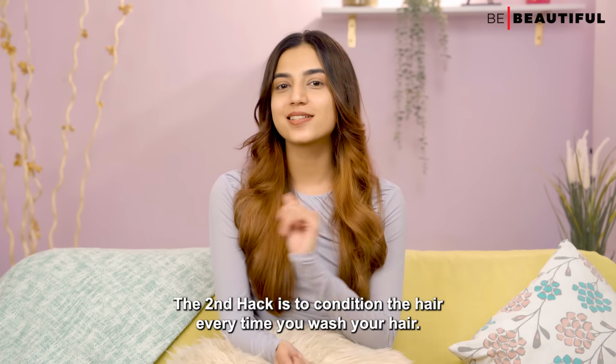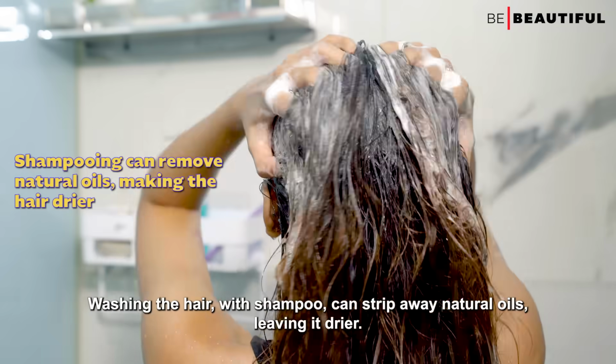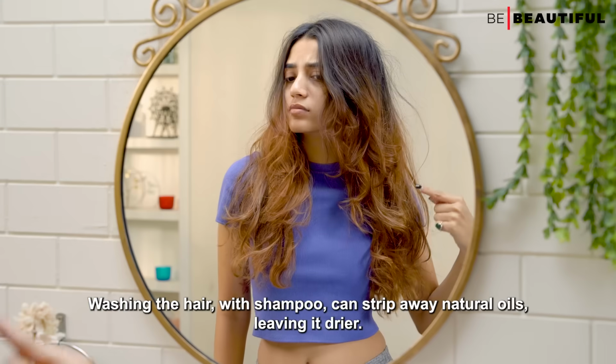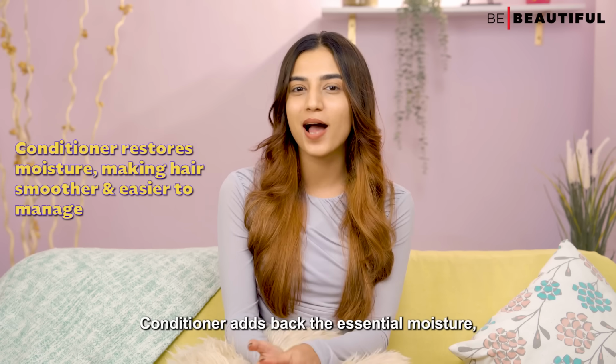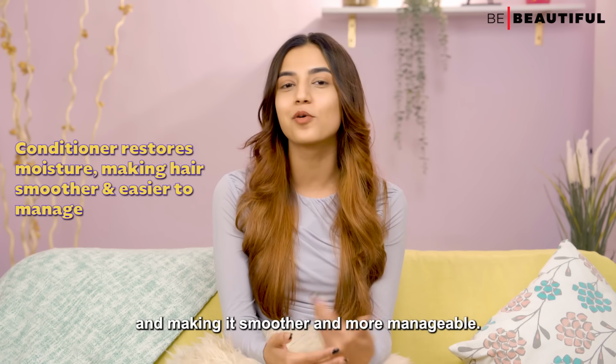The second hack is to condition the hair every time you wash your hair. Washing the hair with shampoo can strip away natural oils, leaving it drier. Conditioner adds back the essential moisture, nourishing the hair and making it smoother and more manageable.